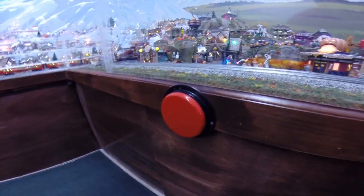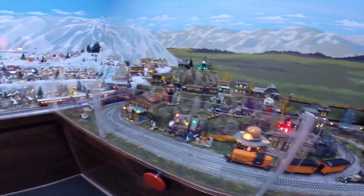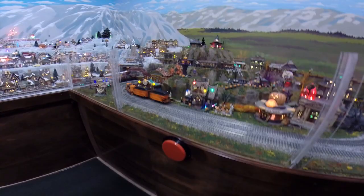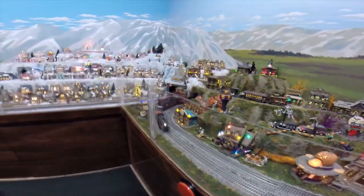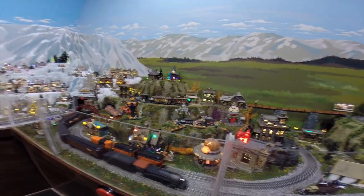Now Brian's got these on a timer, I think. Yeah. Let's turn the lights on real quick. See, there's a button right there, and when you press the button, it starts this section of the layout. And it's on a timer, so a minute ago when you saw it turn off, it was because the timer expired. But pretty cool.